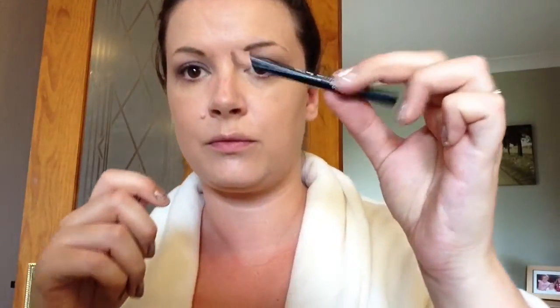Sometimes though I do find this colour quite hard to blend out, so I'm taking a clean big brush and just blending it. Whatever I do on one eye, I'm doing exactly the same on the other. Then I'm going to just take a little bit more of that Tease and just give a little bit more in the outer V. Just felt like it needs to be a little bit darker.